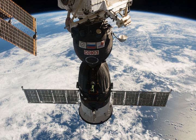The Soyuz MS, GRAU index 11F732A48, is the latest revision of the Soyuz spacecraft. It is an evolution of the Soyuz TMA-M spacecraft, with modernization mostly concentrated on the communications and navigation subsystems. It is used by the Russian Federal Space Agency for human spaceflight.